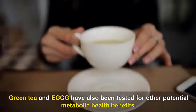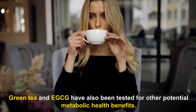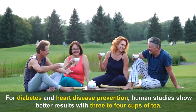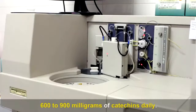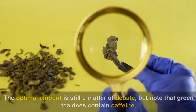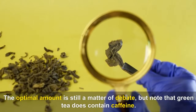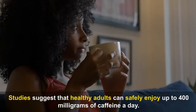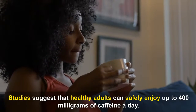Green tea and EGCG have also been tested for other potential metabolic health benefits. For diabetes and heart disease prevention, human studies show better results with 3 to 4 cups of tea, or 600 to 900 milligrams of catechins daily. The optimal amount is still a matter of debate, but note that green tea does contain caffeine. Studies suggest that healthy adults can safely enjoy up to 400 milligrams of caffeine a day.